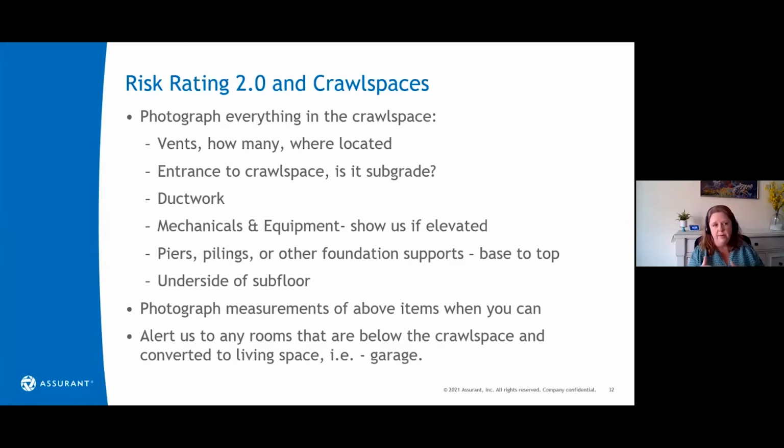And when you take a picture of that, take it from the top to the bottom. Don't just give us part of it. If you can, capture at least one picture that shows the entire pier so that we can see exactly how it's constructed and how this building is being supported. Definitely take pictures of the underside of the subfloor, the floor joists, that area. If you can, provide measurements with these items that you're taking pictures of.